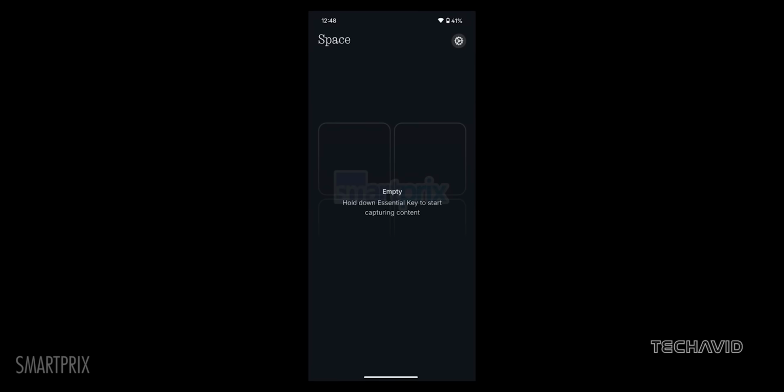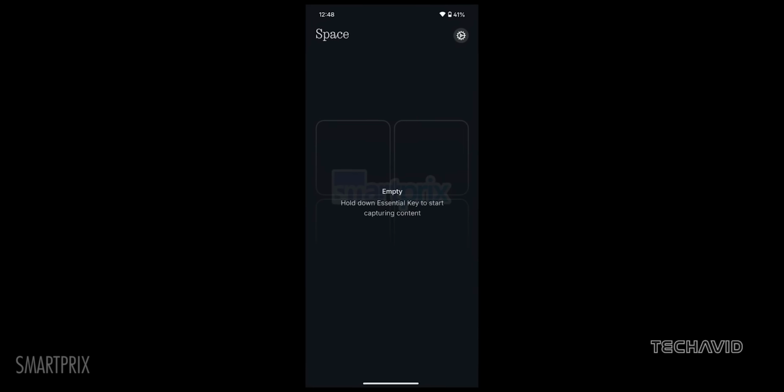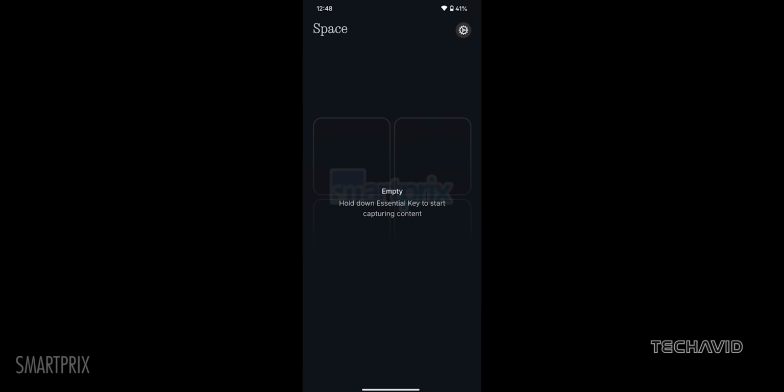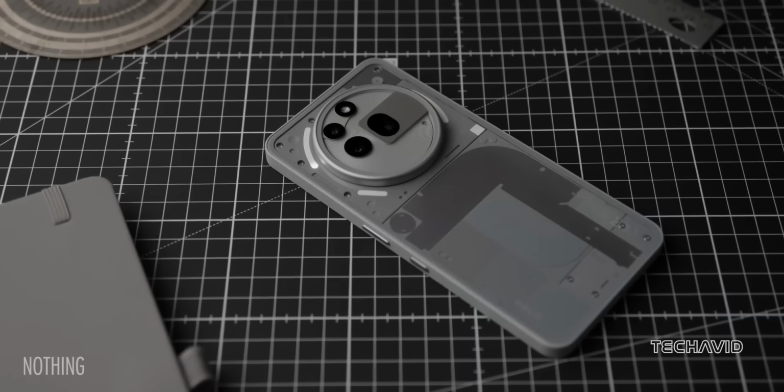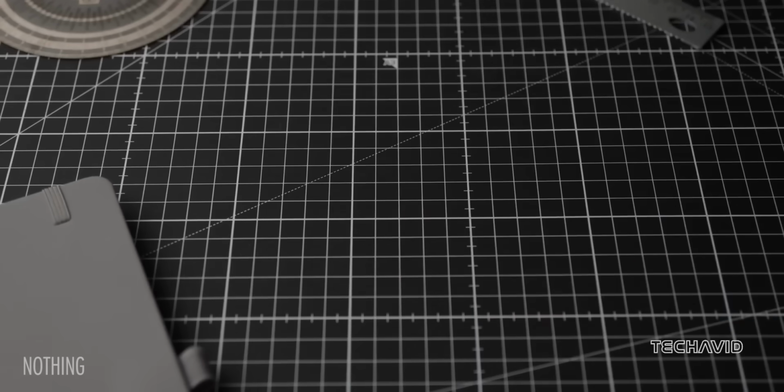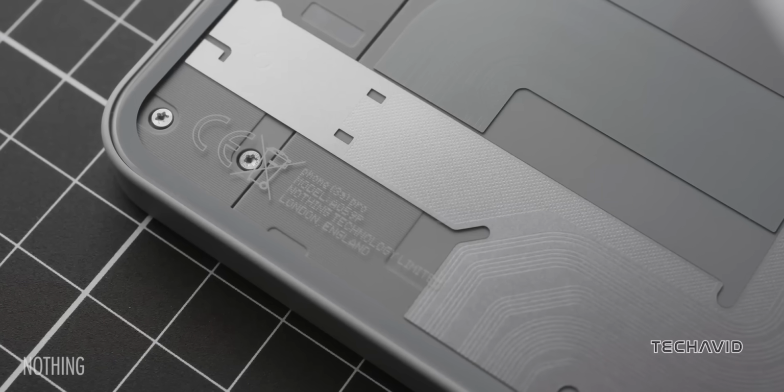Now, according to leaks, Essential Space is still a work in progress. It'll debut with the 3A and 3A Pro, but a more refined version will likely roll out with the Nothing Phone 3 later. So yeah, just when we thought we had all the details, Nothing still had a little surprise up their sleeve. That's the latest on the Nothing Phone 3A series.